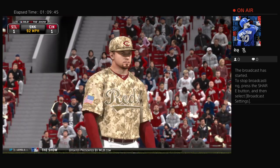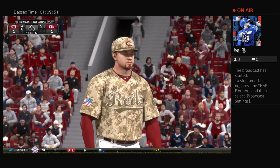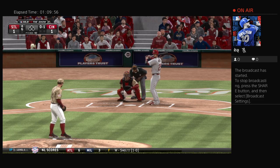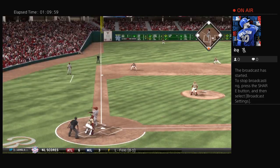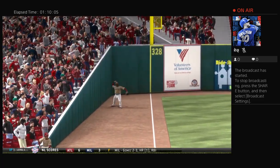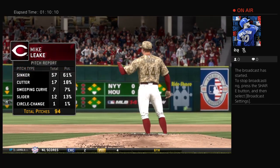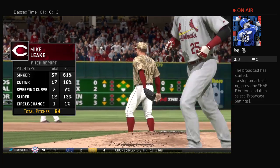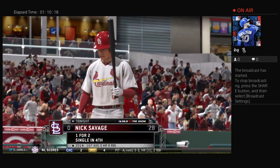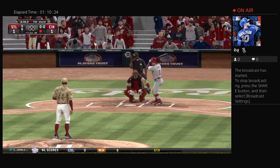And this is on the outside corner for strike 1. And this is in the air down the left field line and into foul territory. Bird will get there as he makes the catch in foul territory for the first out. That slider's been an effective pitch for him, no doubt. As you take a look there, what his pitch breakdown looks like so far. Nick Savage will dig in 1 for 2. He grounded out the first time and followed that with a base hit in his 2nd plate appearance.